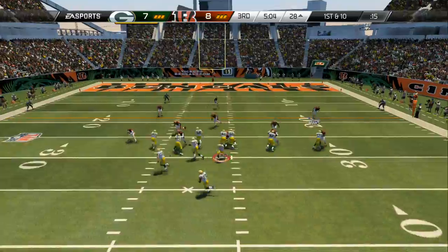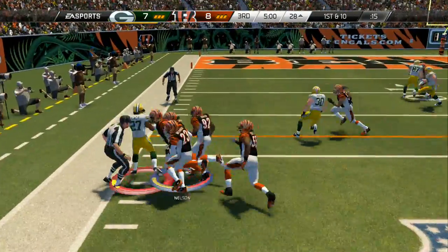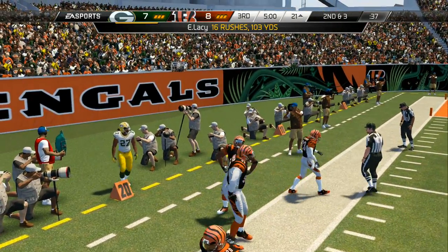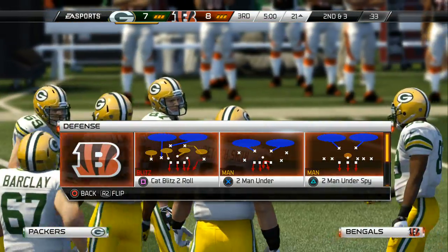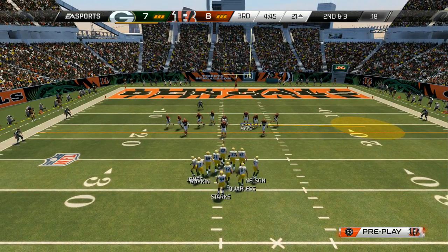After the long gain, let's see what they do here. Trying to get it outside before the defense is set. Always good to have these types of runs. Hey, it's not a first down, but it sends a message. It shows everybody that you can run it when you want to. And also, it opens up so many other things for your offense.